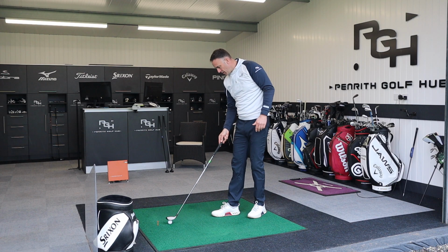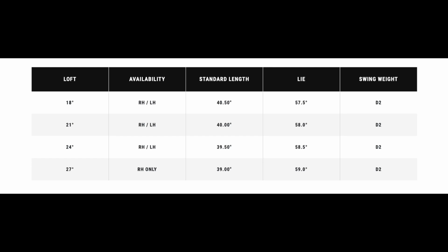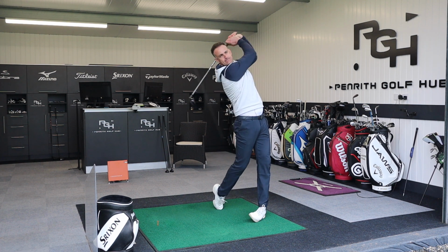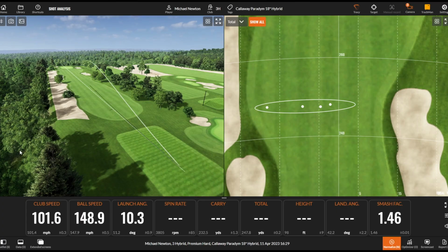So I'm just going to hit one more, and then I'll move into the X version, which is a slightly larger head, but it still looks incredibly good. Oh yeah. Really enjoyed hitting that, that's good. Okay, so jumping into the Paradym X.